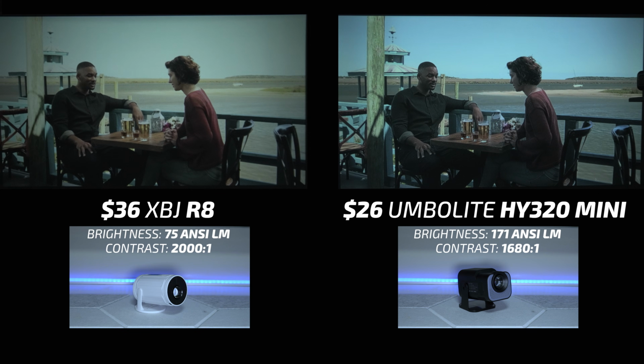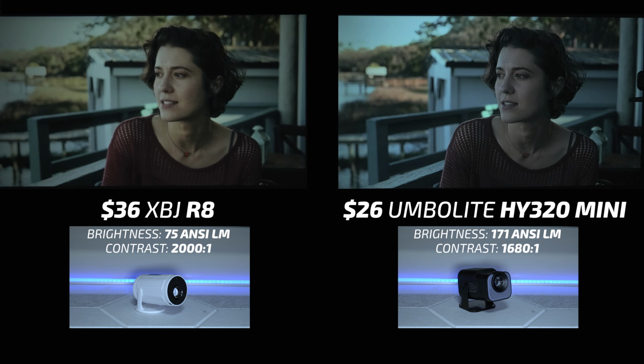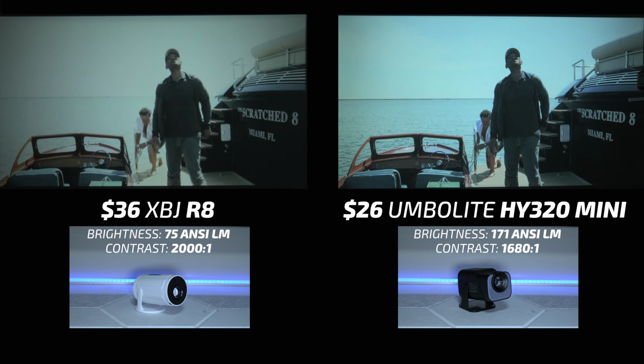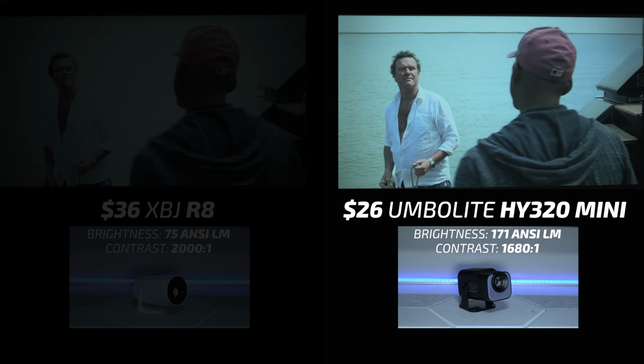So in round 3, the XBJ R8 is on the left and the Umbelite HY320 Mini is on the right. And the XBJ was brighter than the previous 2 challengers, but it was also too yellow and overall just extremely blurry compared to the Umbelite, which is still over twice as bright, making this another easy win for the Umbelite.